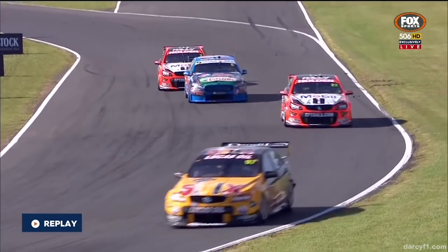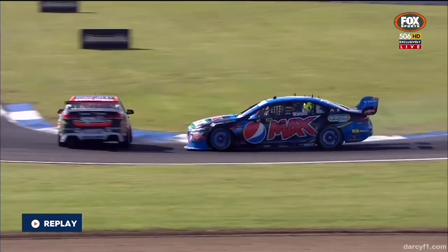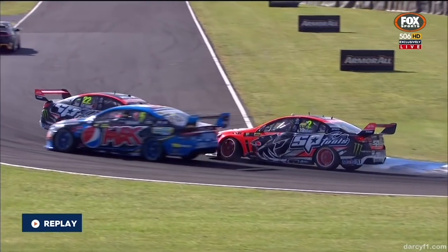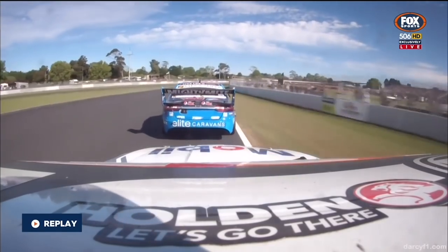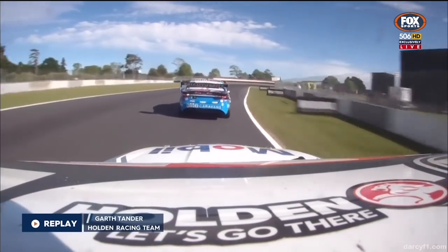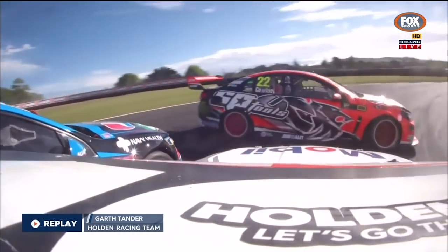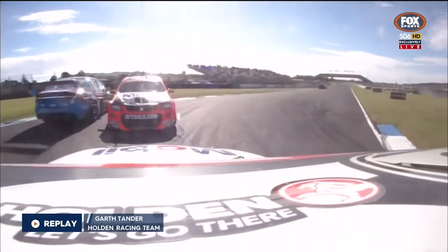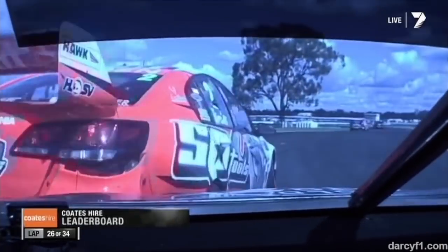It happens. We've got Garth Tander having a look down the inside. It's a sandwich. Factory Ford Falcon gets squeezed by both the Holden Racing Team entries. James Courtney's the victim. On board here with Garth, up to the hairpin. Watch and listen. Exactly the same part of the circuit where he got a push from Alex Premat before. This time it's David Wall. It's his teammate. So that's what the radio message was. Awesome work. Contact, you stay on the brake and you hit further back.